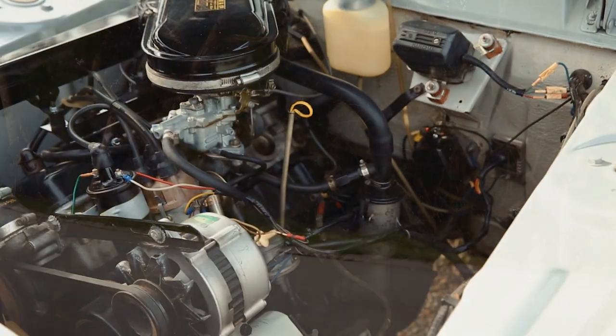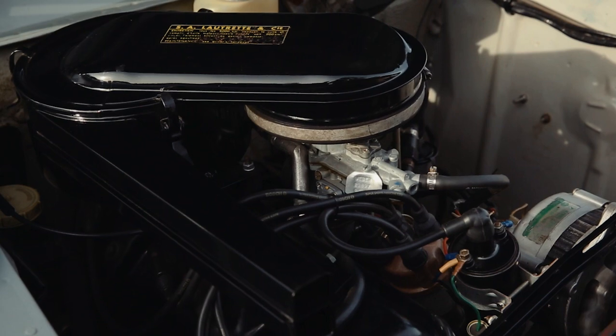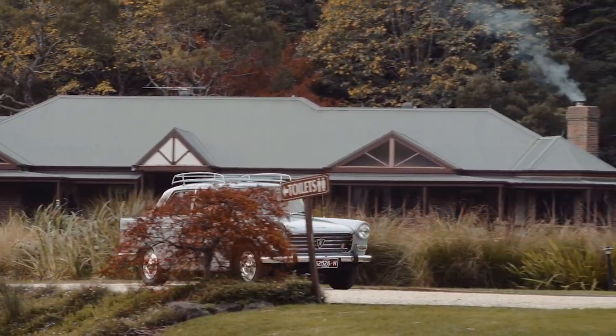Yeah, the engine in it is a 4-cylinder at 1618cc. It's got a cross-flow Hemi head. It's all alloy and it also has steel liners, so as they wear over time you can actually replace the pistons and liners and you've basically got a brand new motor. So they were built with longevity in mind and they are really robust.